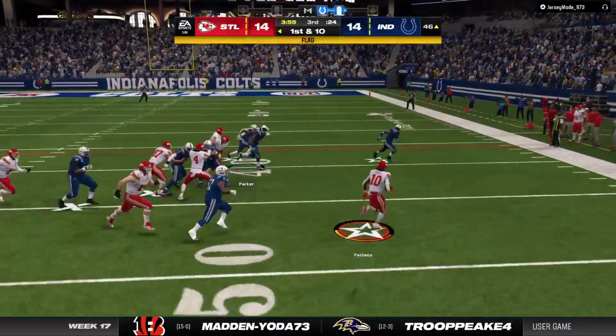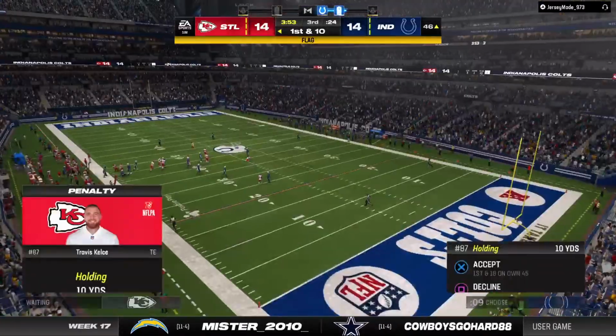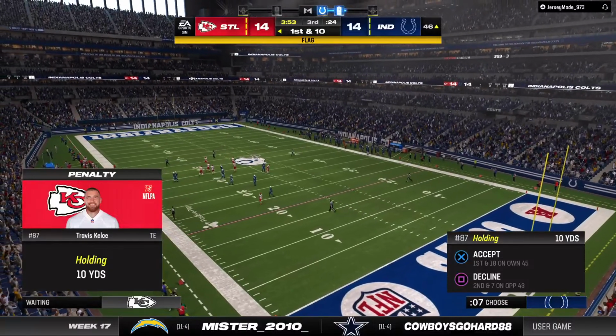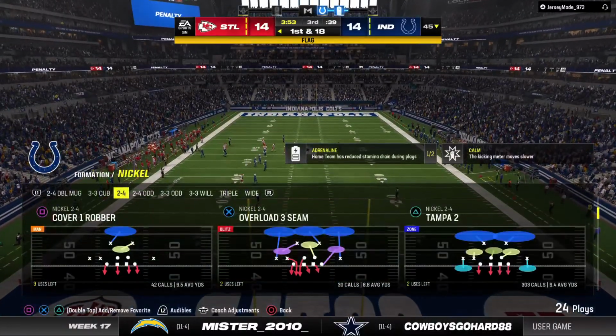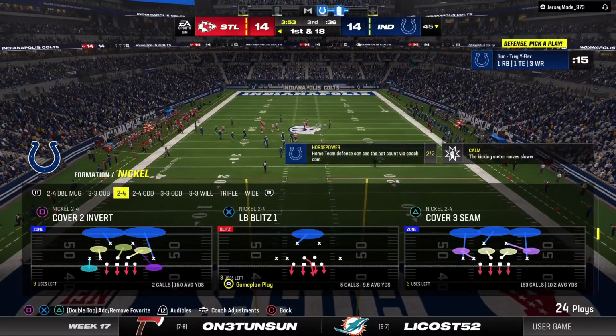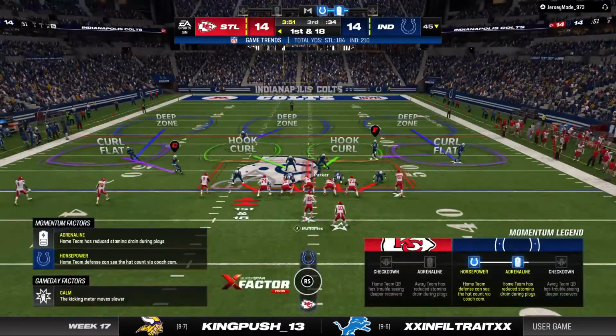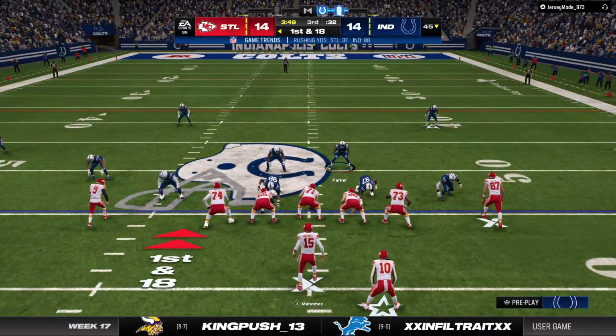On 1st and 10, here's Pacheco. He's got it to the 43 here. So that run play nullified by the holding call on the tight end. Yeah, I just think he needs to get off the ball a lot quicker and get into the block a little bit more effectively. Then he doesn't have to reach and grab and try and hold on.